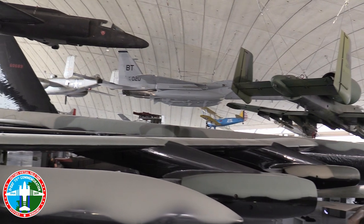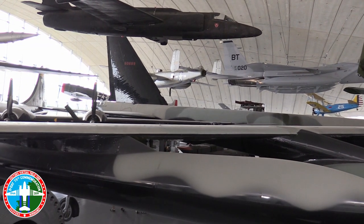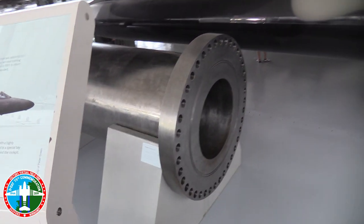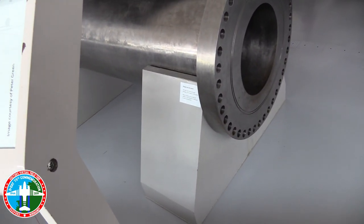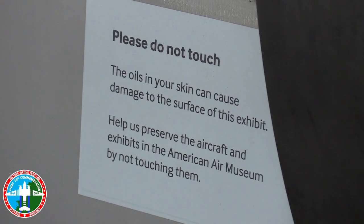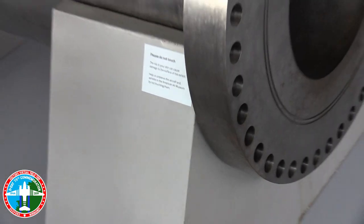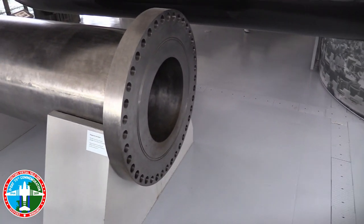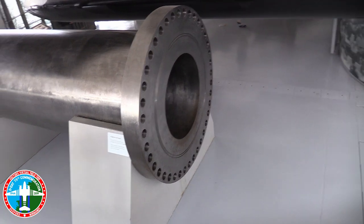Yeah, the clearance on these is ridiculous. What is that? That appears to be a pipe. Well, let me read it for you. It says don't touch. The oils in your skin cause damage. Oh, in your skin. Sorry, never mind. I don't know what that is. We're going to have to figure out what that is. We could probably walk down and there's probably a placard on the other side.